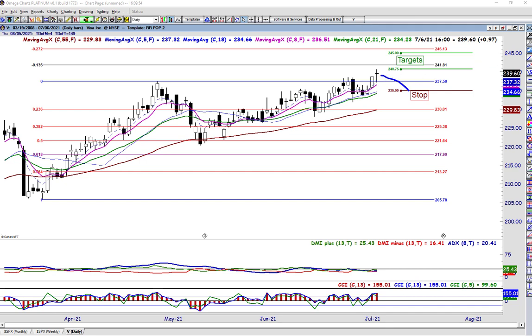But let's say we're right, and it doesn't get down to that level, and it moves up, and we hit our first target. So we get this bounce, and it moves up, we hit our first target. Your stop is going to get moved up to just above break even. And I'm just drawing lines. I'm not saying that close, that level. Wherever the break-even point is for you, just above that is where you're putting your stop. So if it does pull back, you're playing with the house's money. It's not yours. All right?